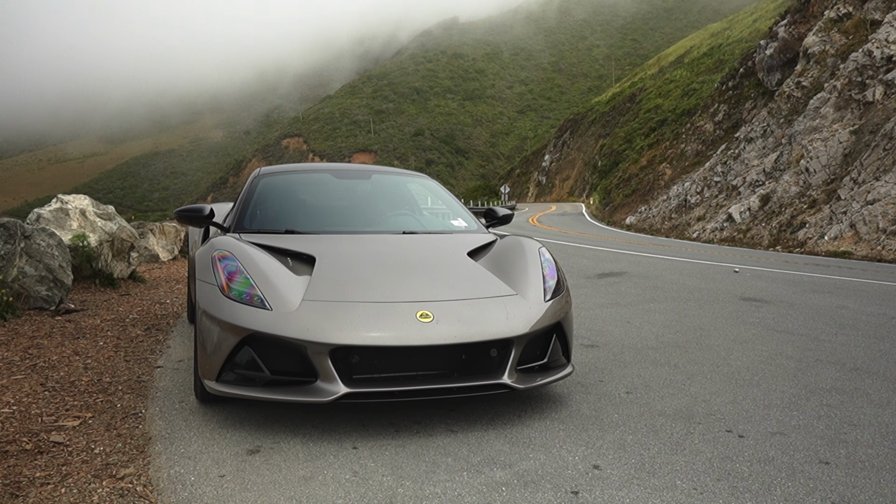In my mind, the Emira feels a little like an Exige that went off to college, went to therapy, got its freshman 15. Yeah, now it moisturizes. It's a more mature Exige. It's a little more Exige adjacent than the Evora, but at the same time, it's not as visceral as the Evora out of the box.